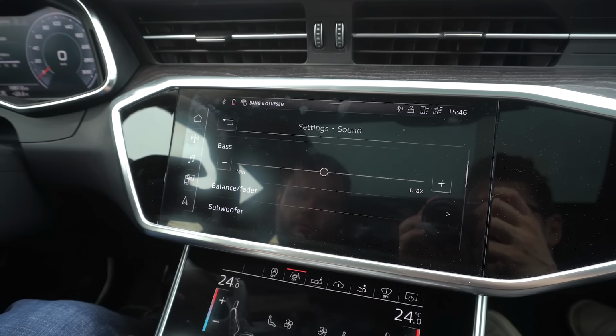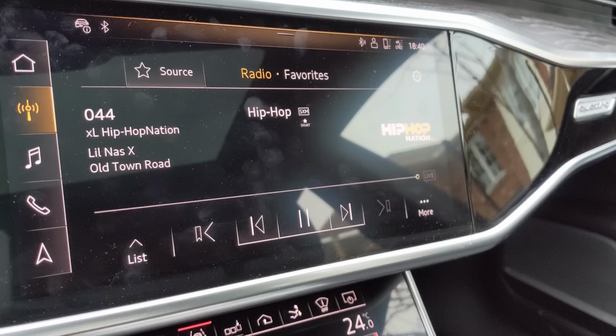Exactly. And speaking of the infotainment, we should probably speak about the speaker settings. Okay, so this has the optional system, and it is unreal, so much bass. There's actually a separate menu option for bass and subwoofer. I cranked them both up, listened to Old Town Road, and loved it. Okay, by the time this video comes out, that meme's gonna be super dead. Exactly. But whatever, doesn't matter. We're old. We're allowed to be late on memes.